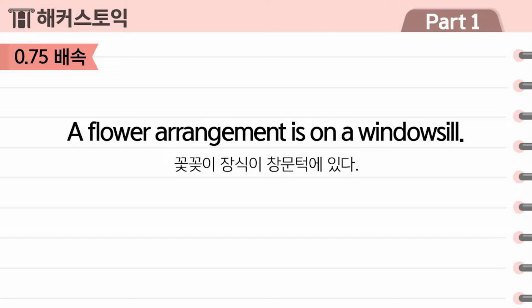A flower arrangement is on a windowsill. A flower arrangement is on a windowsill. A flower arrangement is on a windowsill.